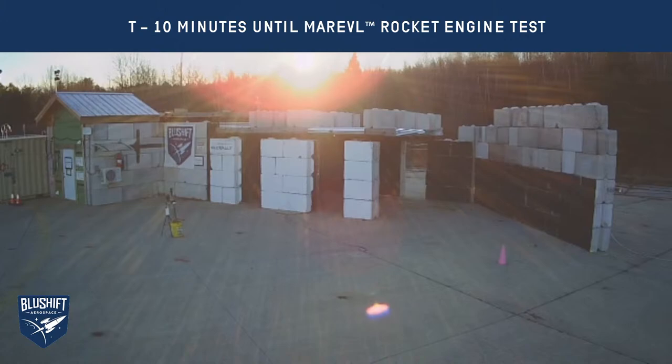All right. So we just found out right now we're holding on a paraglider. Believe it or not, here in the frigid temperatures of Maine, we have paragliders coming in to the executive airport here at Brunswick Landing. And right now that's holding back our engine test. I guess this is par for the course for any rocket launch or rocket engine test.